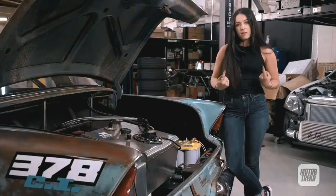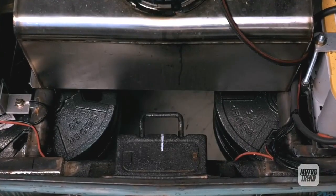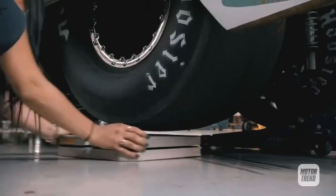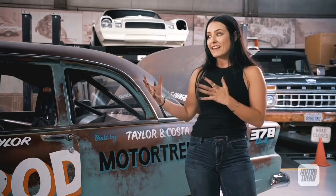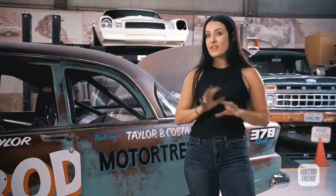So we welded some all thread to the bottom of the rear frame rails, and then we stacked three 25-pound weights on each side. So let's go ahead and pop it on the scales and see where we're sitting. Keep in mind, this has all of the fluids, so the only thing that's not in there is me. I am very happy to say that after gutting it and adding everything back, we have a car that is under 3,000 pounds.